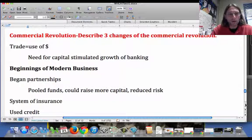Partnerships are a good way to start these businesses because you can pool your funds. And pooling your funds does a couple of things. One is it means that you can have more capital, or more money, because if you have 100 people investing in a company, you can raise a lot more money than if you have 2 people. The other thing it does is it reduces the risk for each person. If that company goes under, you only lose 1/100th of your investment, whereas if you are the only investor, you lose everything.